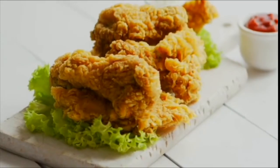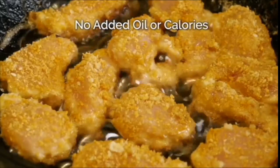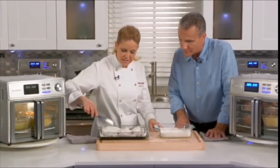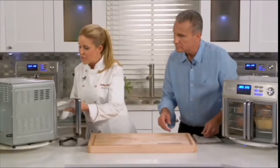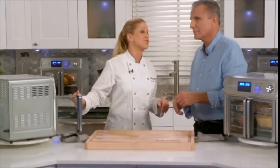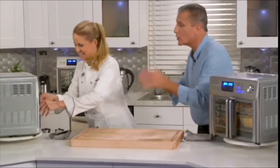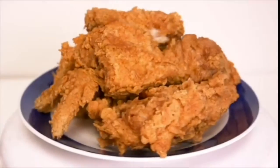Next, I'm going to make a true family favorite, fried chicken, made healthier without all that added oil. I'm simply dredging these pieces of chicken, Steve, in flour, shaking off the excess. I'm going to slide it right in on top here. And this is the ultimate comfort meal in one oven because I have creamy mac and cheese and jalapeno cornbread as well. Well, I love that because you have such large portions. You know, most air fryers, they're so small you can't cook for a family, just one portion at a time. Exactly. This will feed a crowd.